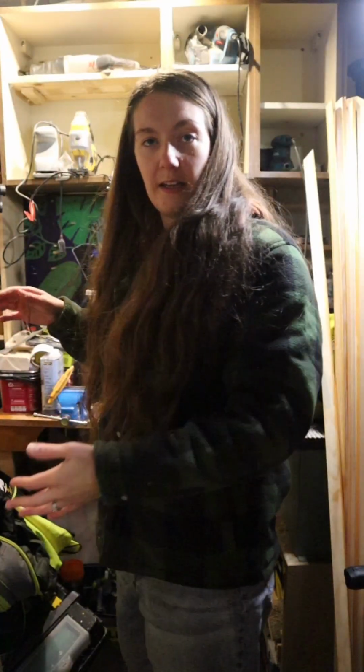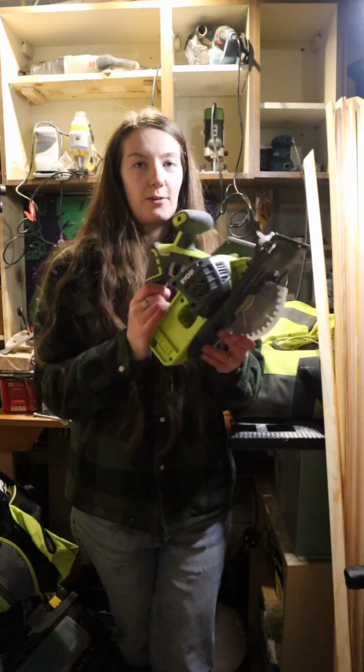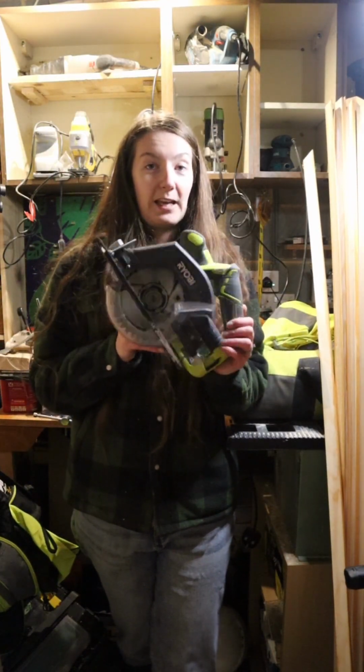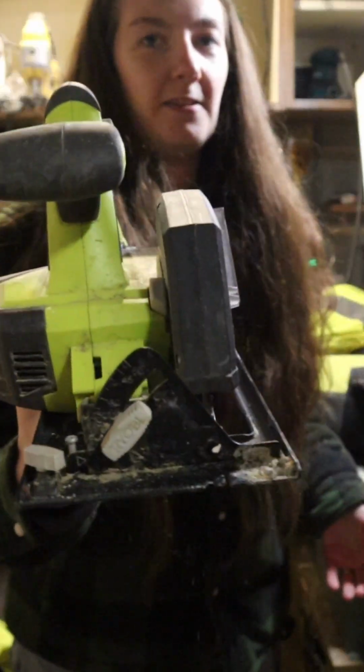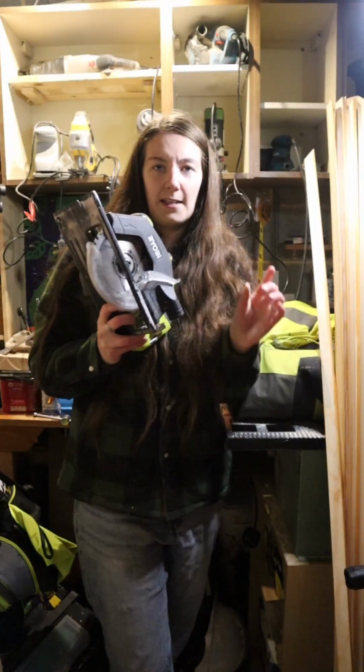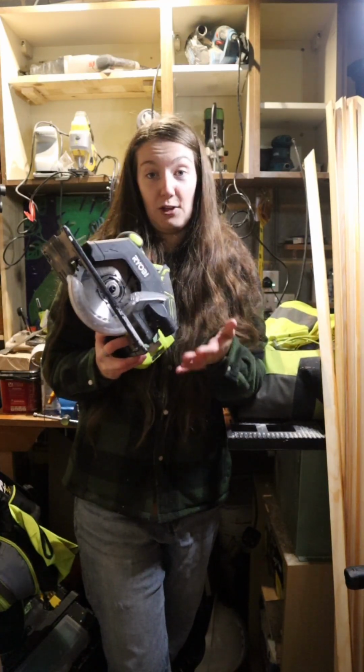This video is making me put away my stuff. And then the mess on the floor, things I haven't put away from DIY SOS. So got my Ryobi circular saw, again, used loads and loads. You can see the state of it. The blade keeps rattling around a little bit. I think I need to open it up and have a look inside.